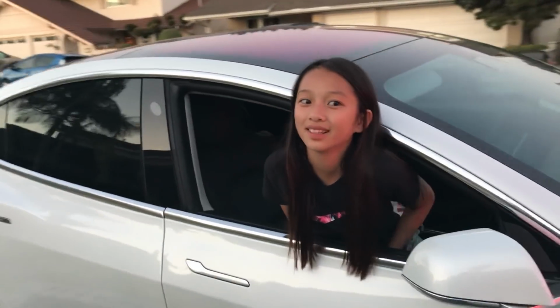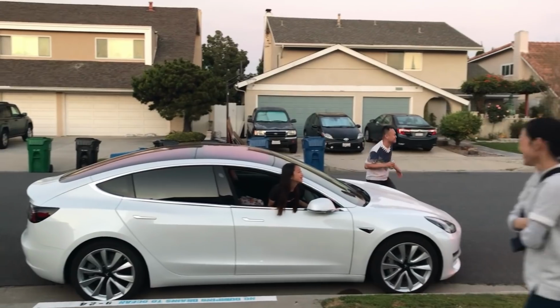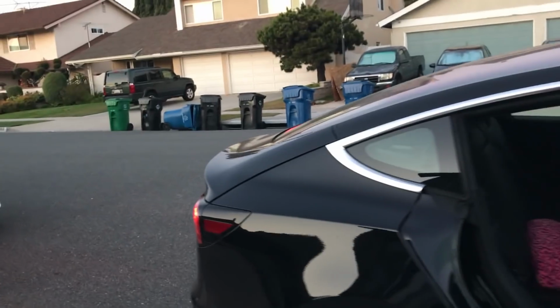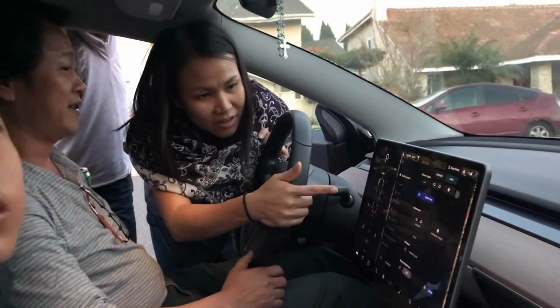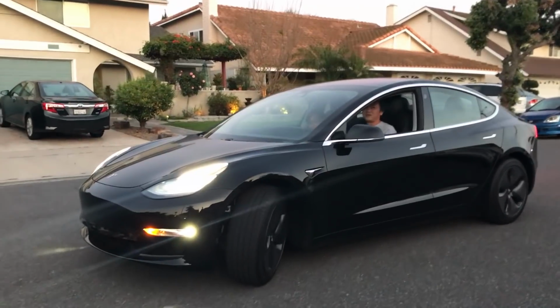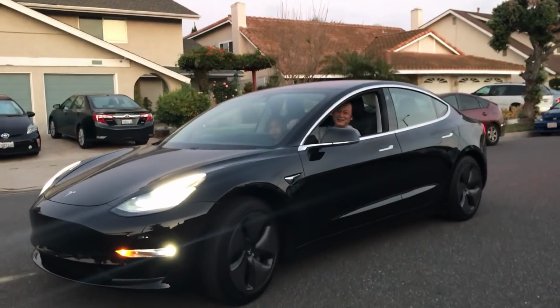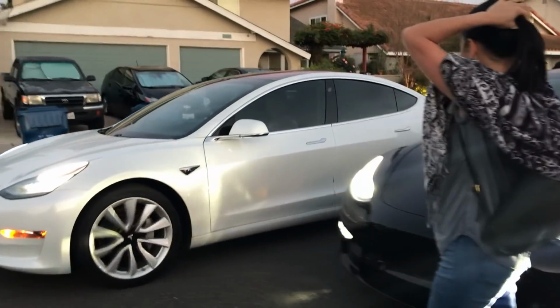So how you feel? Want to go to Vegas in 2 Teslas? So we are about to head to Vegas. Right now it's about 8 p.m. at night, and we're gonna roll in 2 Teslas, and we're gonna go through all the charging stations. There's probably gonna be 3 charging stations that we're gonna hit, and we'll document this. We got a mid-range and also a long-range all-wheel drive, and so here we go.